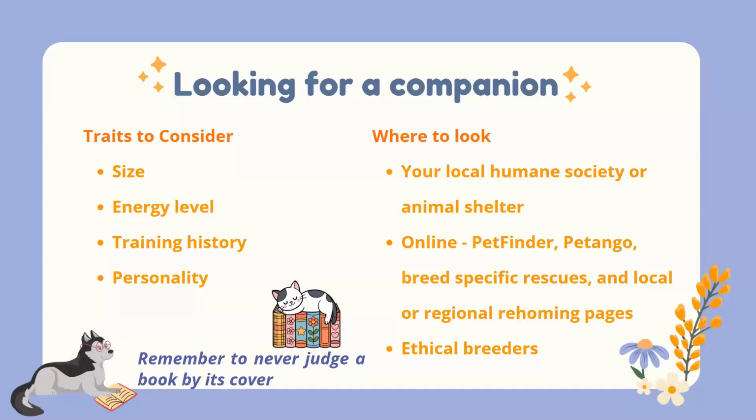You can also look online. There are online websites such as Petfinder, Pet Tango, that can take a lot of the traits that you're looking for and filter it through and help navigate you to different facilities if you're not familiar with where to look. There's also breed specific rescues. So if you are for any reason looking for a certain breed, there are rescues specific to that. We will encourage you first and foremost to try that if you're looking for a certain breed.